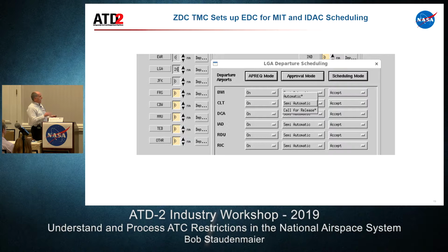And this, I'm back at the center right now, and this is the IDAC portion of what the center has set up. You see the 5 other towers besides Charlotte up underneath Washington Center that have the IDST piece of equipment, where the center can set them on the automatic, semi-automatic, or call for release modes. And they could set them all individually. And then, of course, they set up the mile and trail.